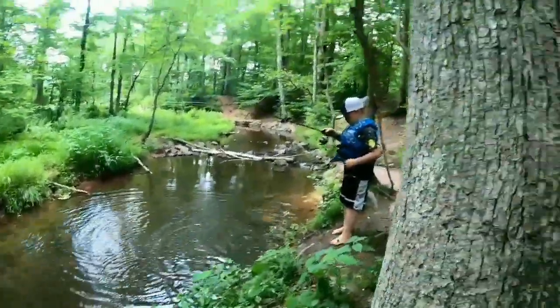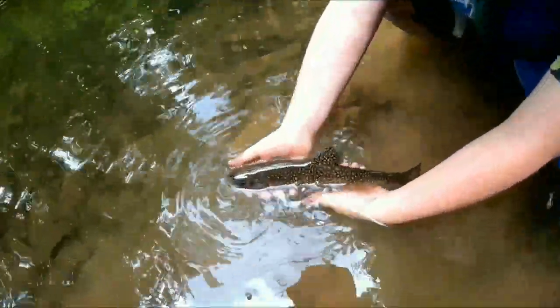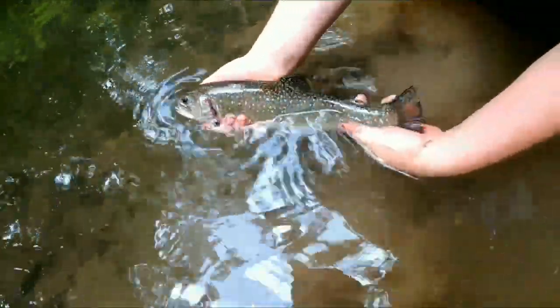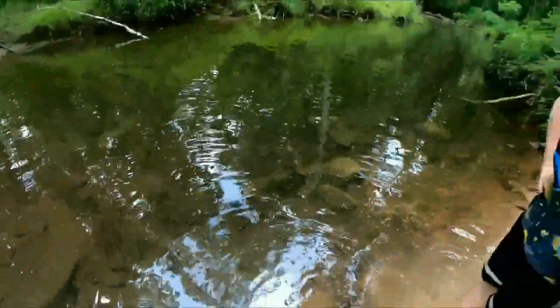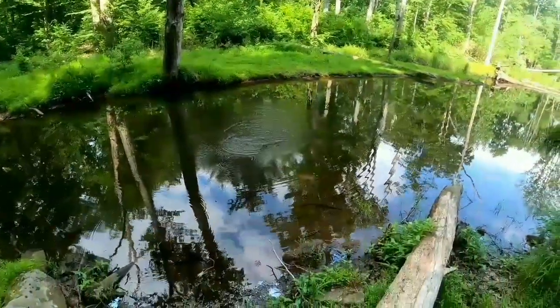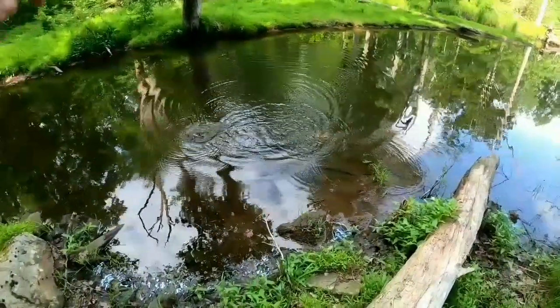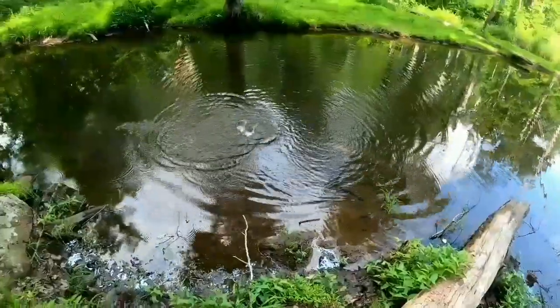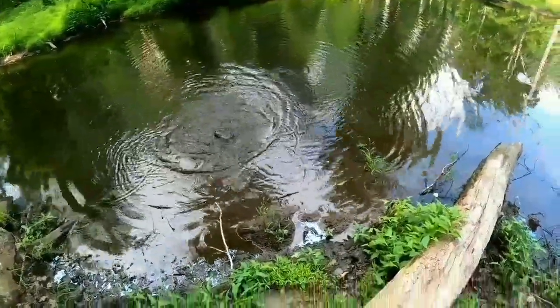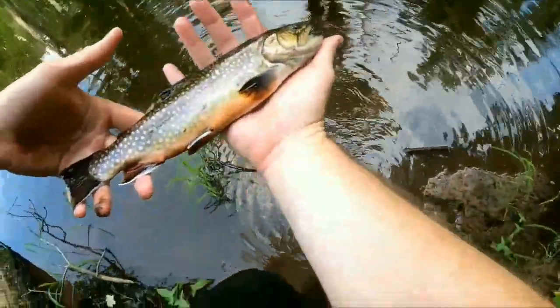Oh my gosh, let me get down there. Hold on. Oh wow. That's really cool. Okay. Beautiful. Look at that. Alright, let it go. Yes. Nice. Brook trout. Brook trout. Yep. Look at the colors on that one.